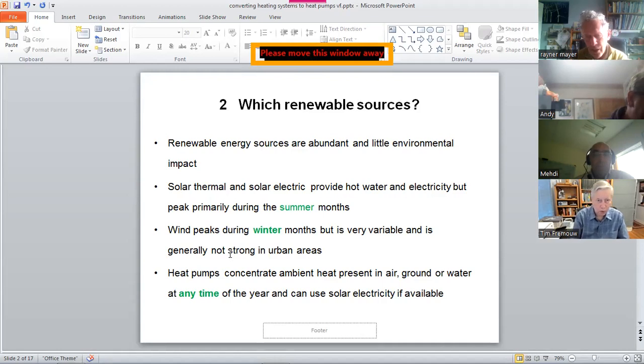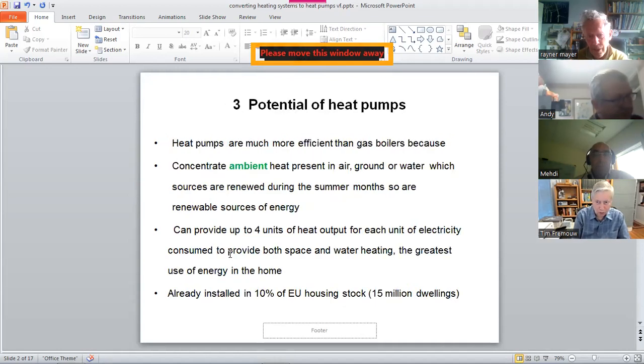I'll go to the next slide, and then we'll just stop to see whether there are any questions. This is important, what's written here: why heat pumps are more efficient than gas boilers. They concentrate the ambient heat, and therefore these sources are reduced during the summer months when we don't need heating.